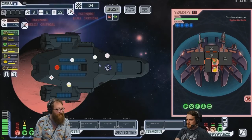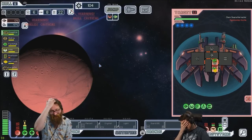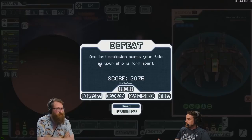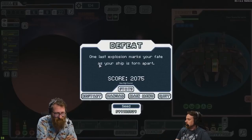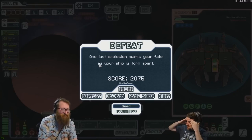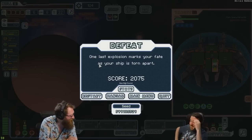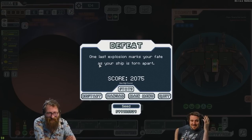Uh-oh. Shit. Oh my god. It's because our boarding team kept getting stunned, so they just never killed the enemy crew. We took far more shots than I was expecting, because we were spending most of the time not fighting. Oh my god, the first fight. First fight. We should have just bought that extra shield.